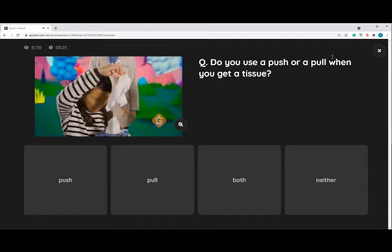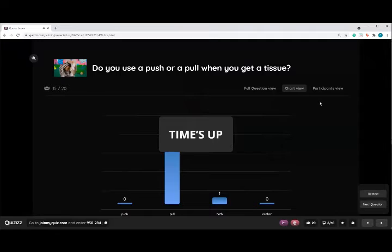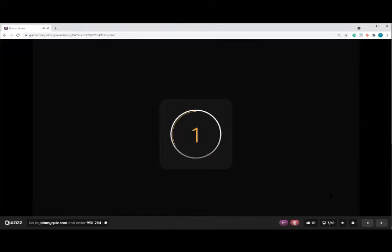Do you push or pull when you get a tissue? 2, 1. Okay, it stayed the same.